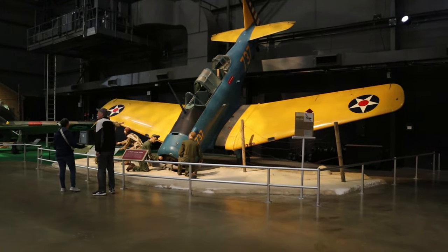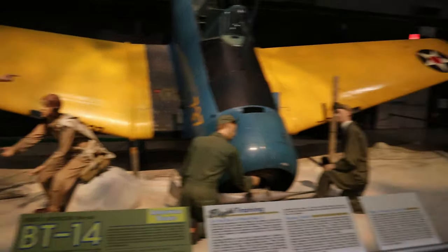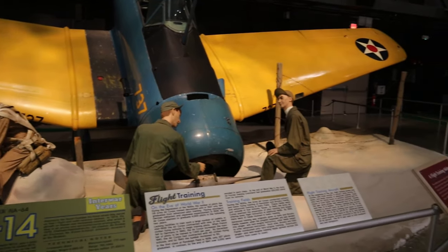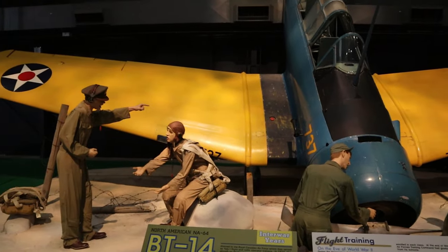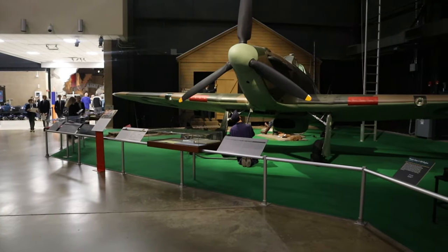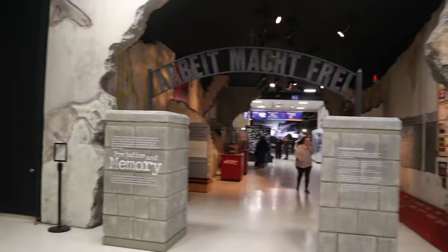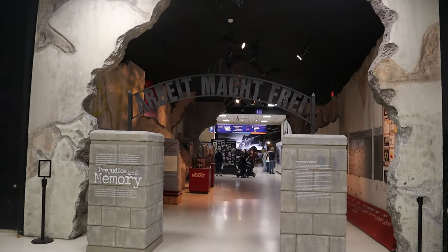Oh boy, what a crash. Well, a flight training mishap, the pilot and the instructor, pilot and the student. I would hate to hear what they're saying. I like this, how you can see how the wheel goes up inside. This is the wing. And now we're going to a different section of the museum. I think we're going to go see some WW2 stuff, so come on.